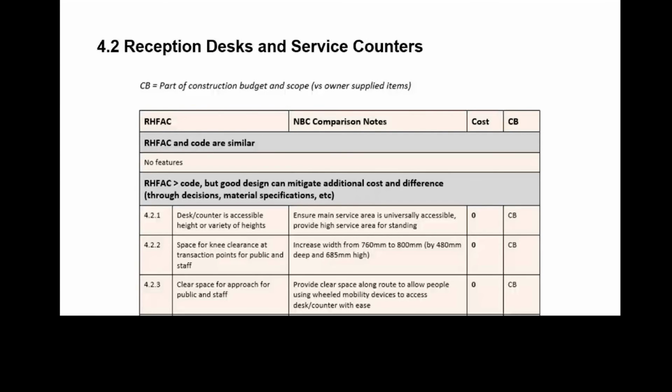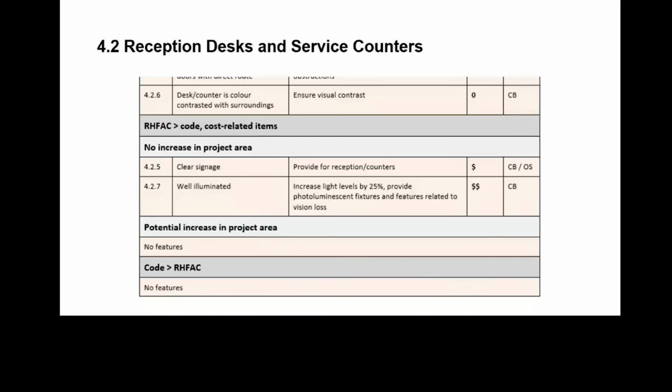So which features are similar to code, which ones involve additional costs, et cetera. And all of these details, the full details of this comparison, are available in the report. And in these tables, we've not only shared which comparison category each feature falls into, but also what you need to do above and beyond code to meet the Rick Hansen requirements.